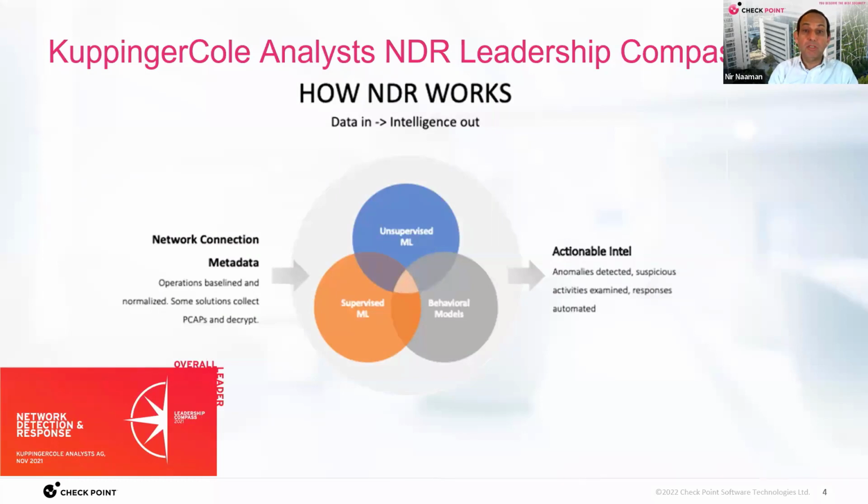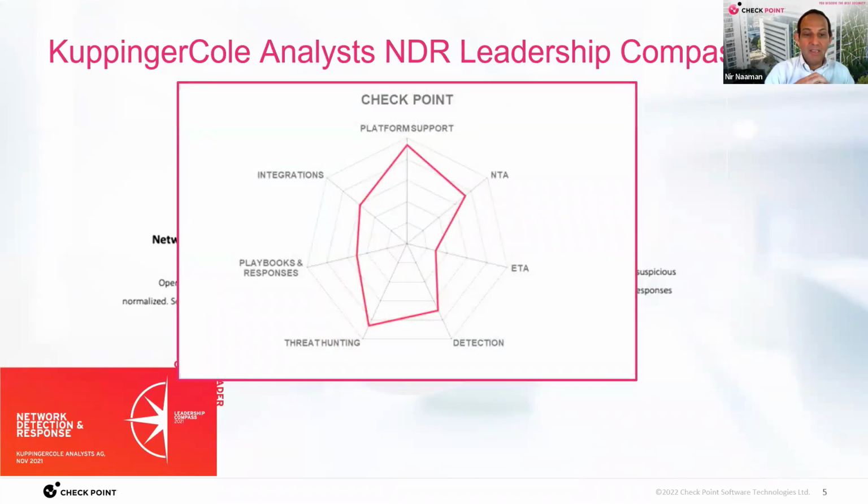KuppingerCole analysts published a very nice Leadership Compass, and they explain NDR. They have very similar concepts. Nice report that we've acquired distribution rights for, so you're welcome to reach out and receive the report. And we're very happy. This is our first year of participation in this compass, and Infinity NDR was identified as a leader, overall innovation, product and market leader. So it's a very happy finding for me.